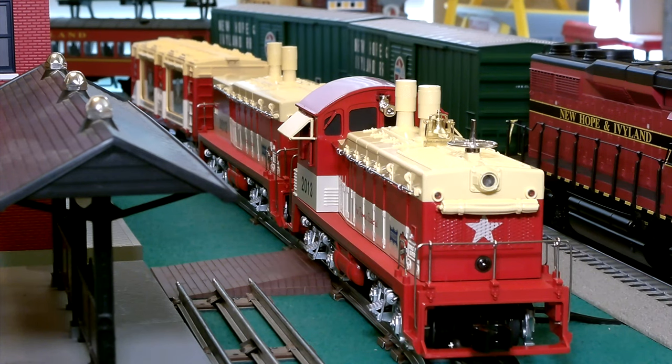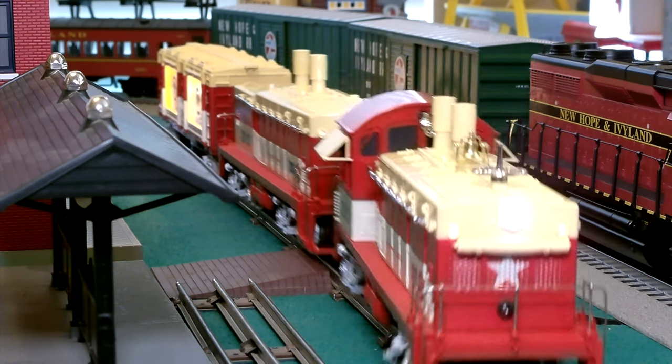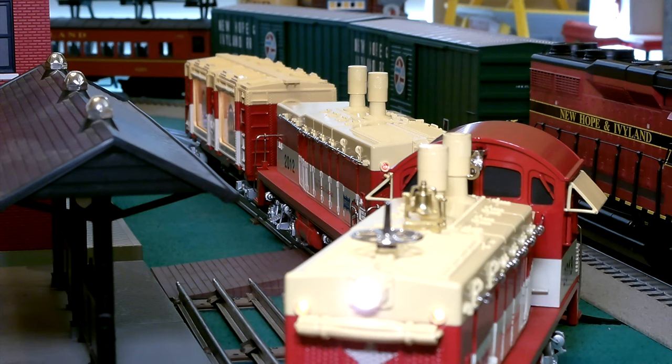All right, well, before we proceed any further, let's go ahead and see if this locomotive fires up. The calf unit is unpowered, and we have one motor in the switcher. So let's see what happens. Whoa, it's going.